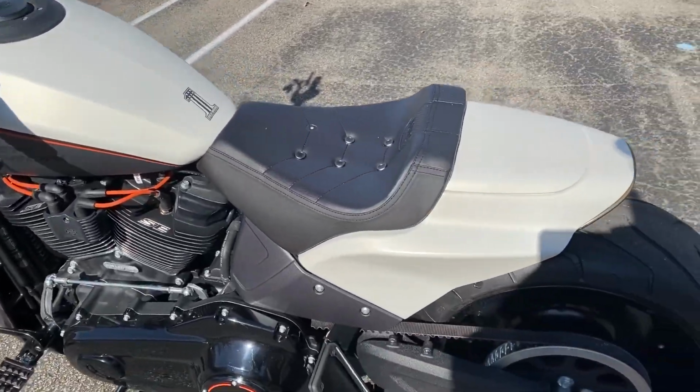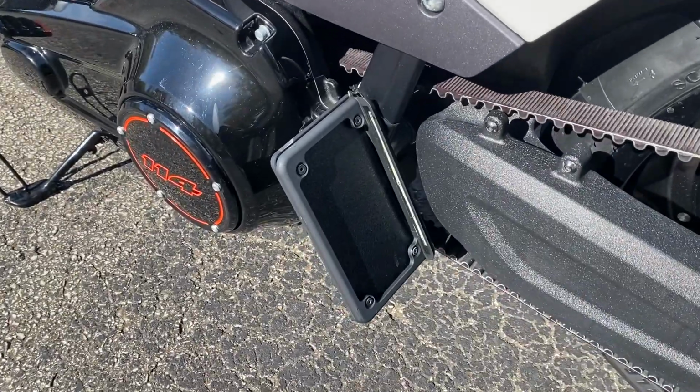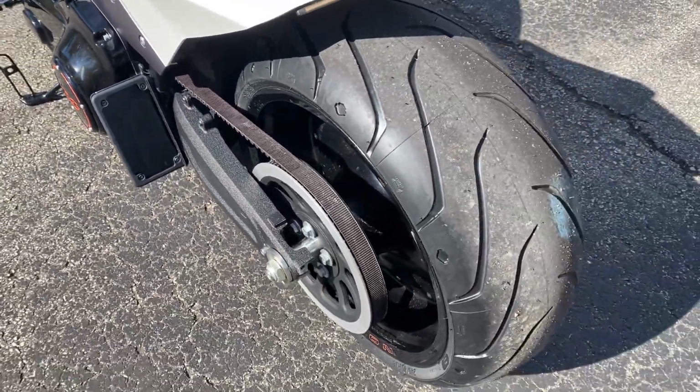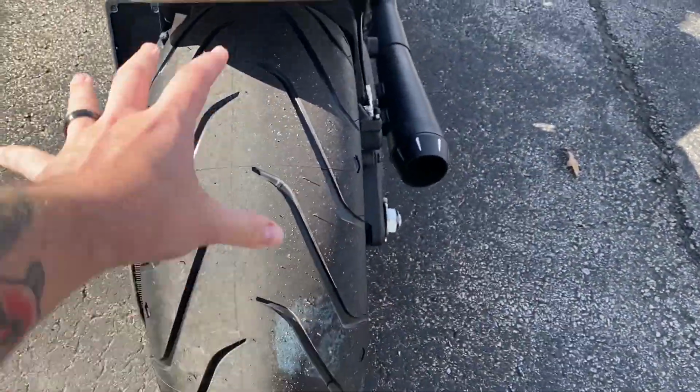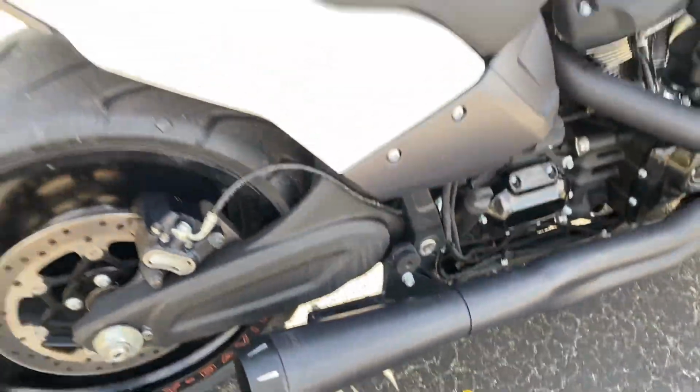Really good looking bike. It's the Bonneville Salt White Denim. They've done a license plate relocation. You know, these came from the factory with a big thing around here. This looks a lot cleaner. Got the Bassani Road Rage 2-into-1.